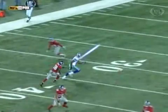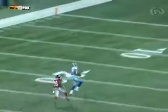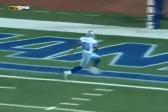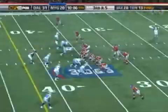But he gets up in the seam. The free safety bites on Jason Witten over the middle. T.O.'s wide open in the seam for a 2nd touchdown. And that is a touchdown. And what do we call this, Steve? That's a Superman. That's a Superman, Coach.